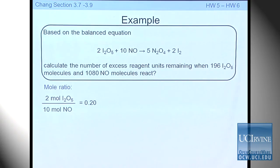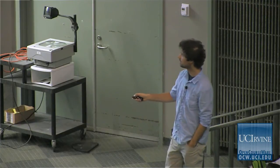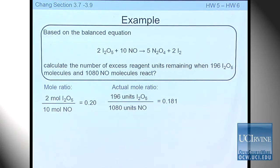2 to 10. That means 0.2. You compare that with the actual numbers that you have. That is this number compared to that number. Whether the number is given in grams or moles, or number of molecules, it doesn't matter. It can give you a ratio, right? Grams always have to be converted to moles first, and then you pick the mole ratio. The number of molecules divided by the number of molecules is also the mole ratio. This number divided by that gives you 0.181. That is less than 0.2.